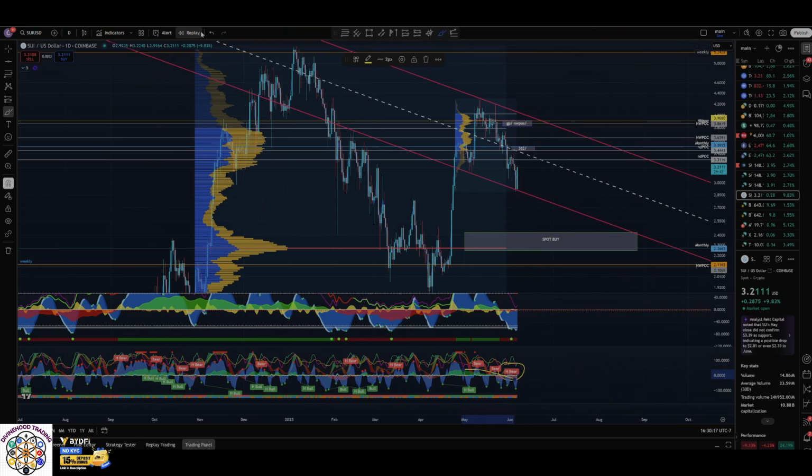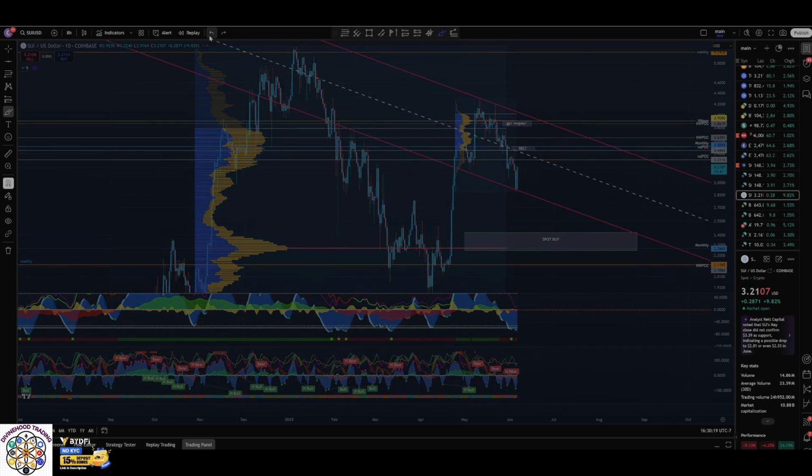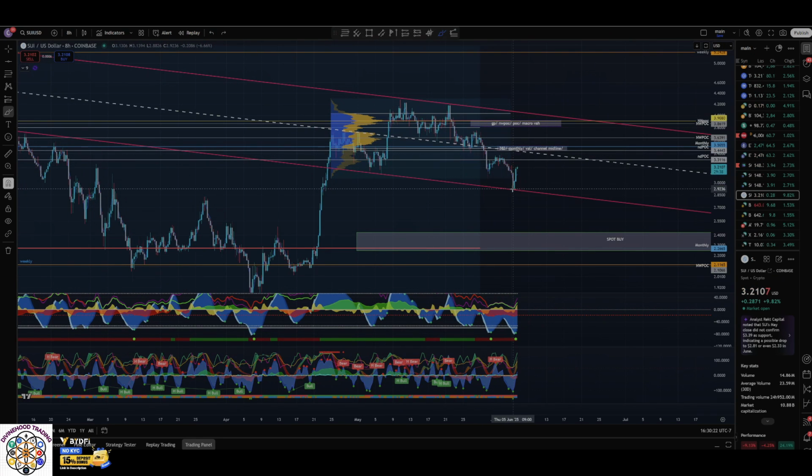No daily bull divs. So it is at support, but I think we're going to see at least another push down and start to range around the bottom of the channel for a bit and then see a big push up. That's what would be the nicest thing to see.